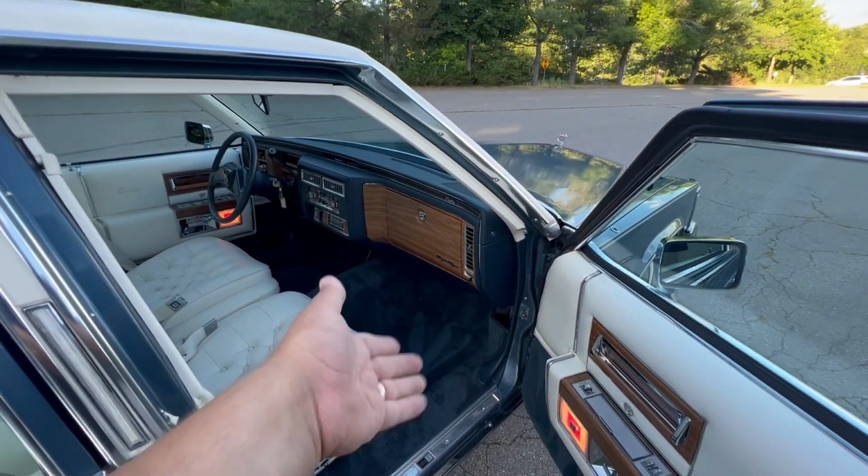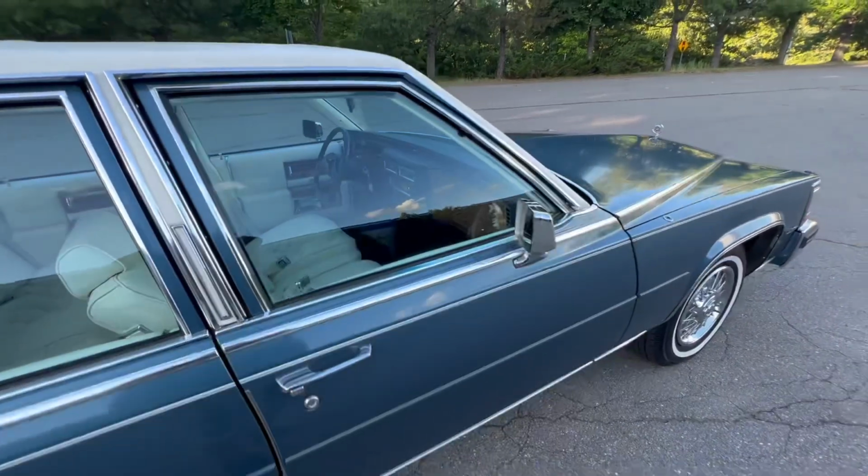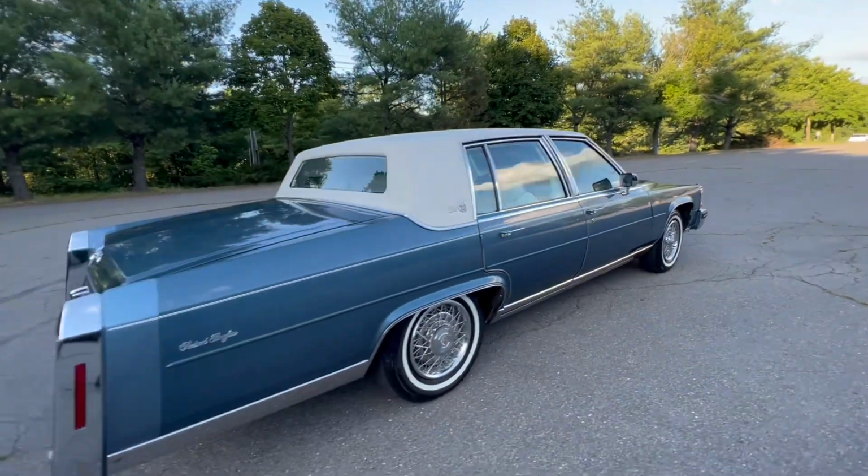So that carpet is probably going to stay dented out like that for a while before it settles down, if it ever does settle down. But anyways, all right, let's jump behind the wheel.